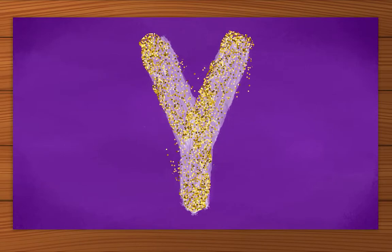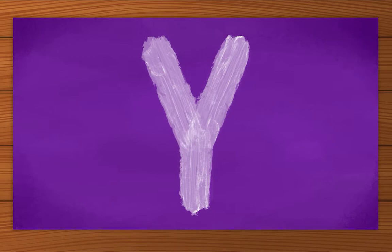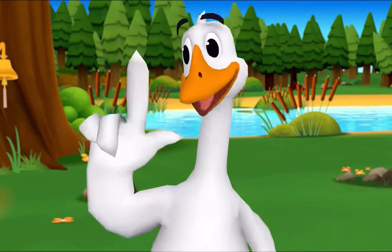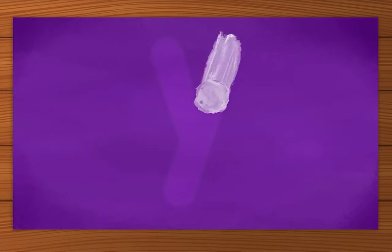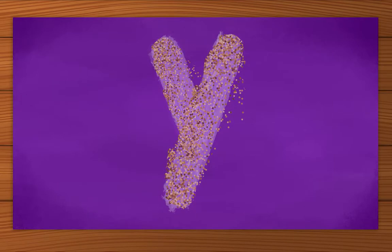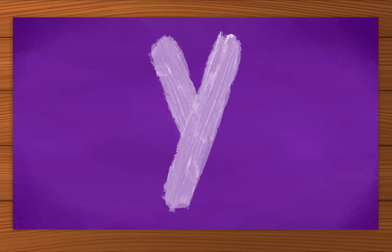Y. Oh. Great! I'll try it! Y. Oh. Terrific tracing! Now, let's trace the lowercase letter. I'll trace the next one. Y. Nice job. I want to try.